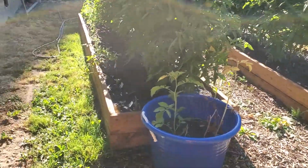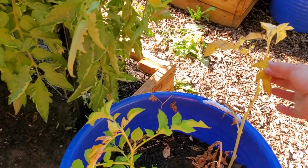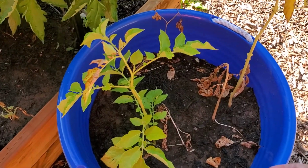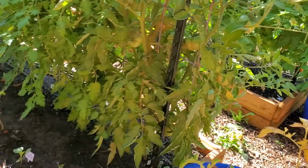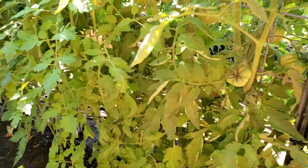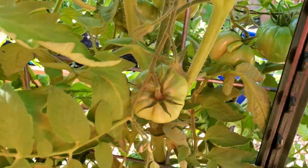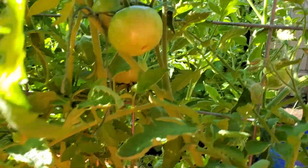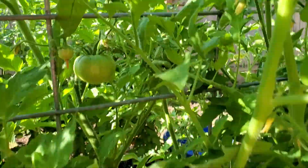Yeah, and this is my potatoes back here. These, I think, are almost ready to harvest. Look at that. And that one's almost the same way. But look at all of the tomatoes. Look at that. I am going to be in tomato heaven when they start ripening. Tons of tomatoes.